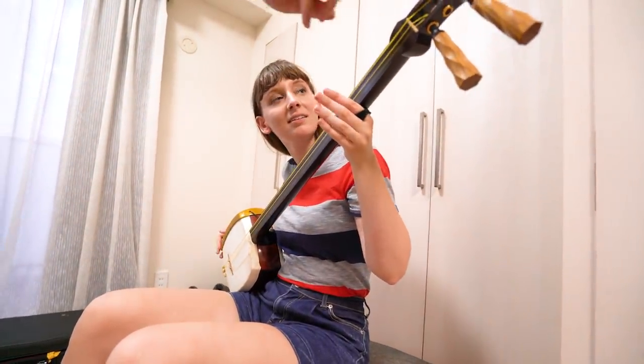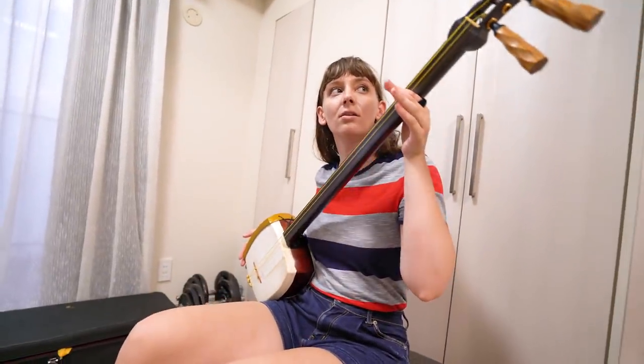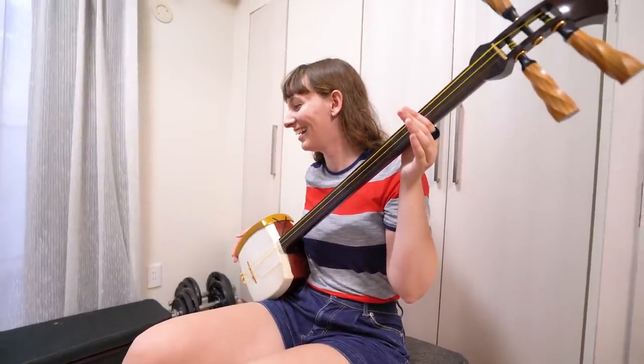And then these itomaki here will be held at about eye level, roughly. Like that? Right around there. Now that's the easy part. Now the hard part is how to hold the bachi.